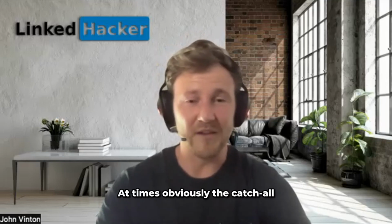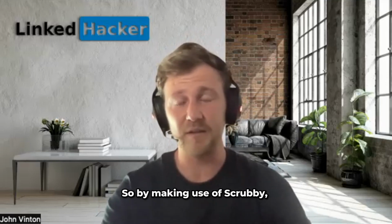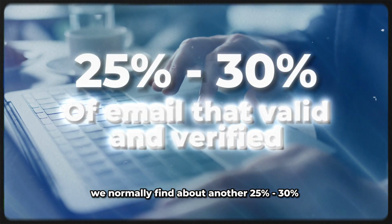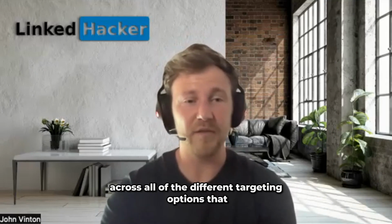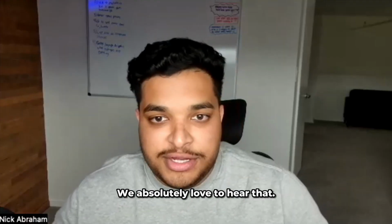At times, obviously, the catch-alls can be quite a big proportion. So by making use of Scrubby, we normally find about another 25-30% of emails that are then valid and verified, which if we're looking across all of our client base, across all of the different targeting options that we use, it's massive. Yeah, absolutely, and love to hear that.